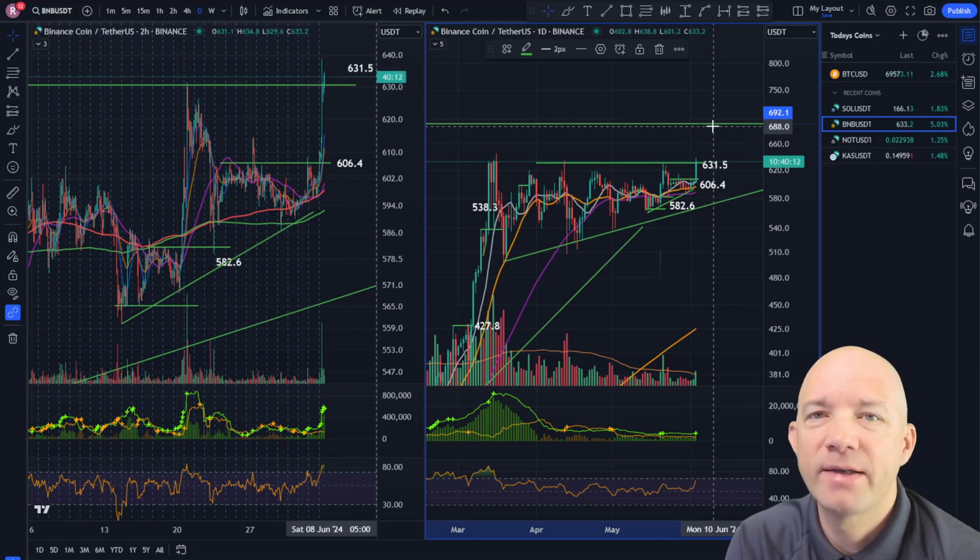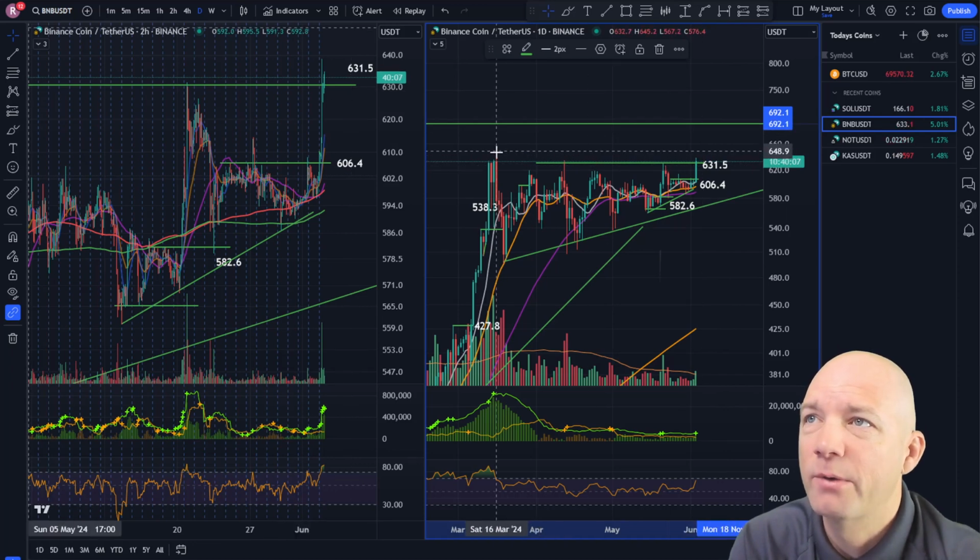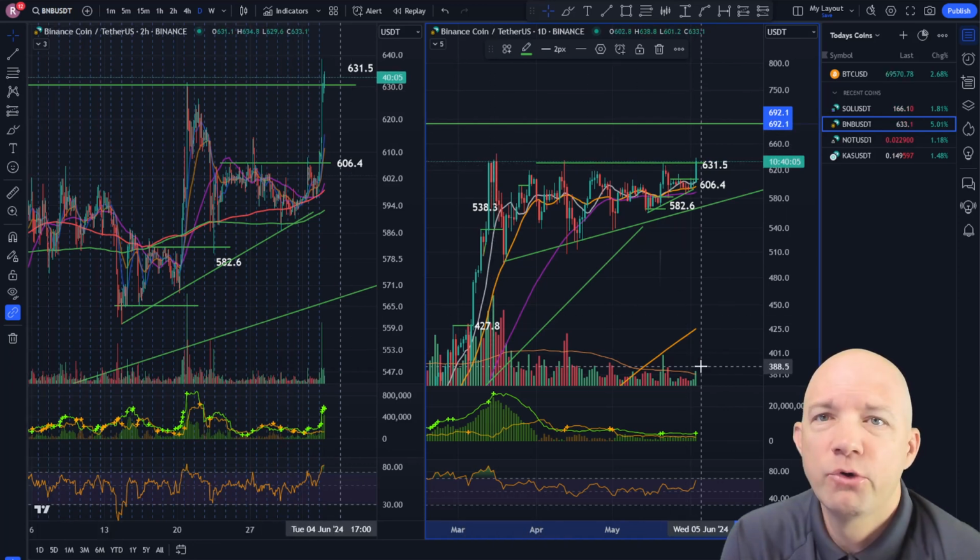About the 692.10 is probably not right to the penny, but that's about the all-time high. So we need to get up to there. It'd be great if we were to break through this, because volume is going to increase throughout the day, right?